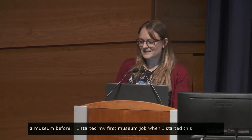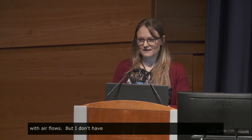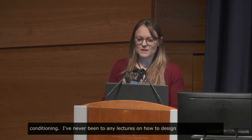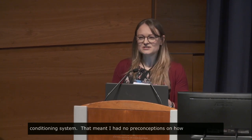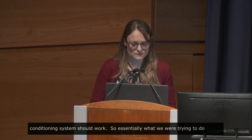However, I do have an engineering degree, and I've got some experience working with airflows, but I don't have any experience in building design or air conditioning. I've never been to any lectures on how to design an air conditioning system. So that meant I had no preconceptions about how an air conditioning system should work. So essentially what we were trying to do was to get a fresh pair of eyes on the problem.